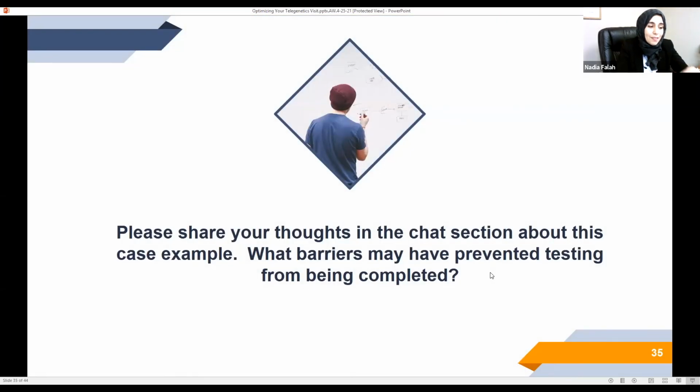All right, if you have experienced this in the past, please share your thoughts in the chat section about this case example and what barriers may have prevented testing from being completed in this patient or in similar patients. I'll be looking at the chat section for your thoughts, because testing is an important component of the telegenetic visit in general.